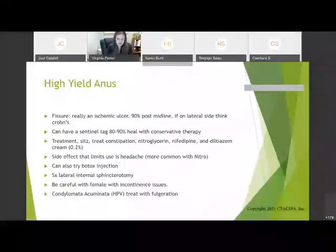Just be careful with the female patient with a lot of childbirth history, because they can have incontinence issues. So you want to try everything you can before you start cutting into their sphincter. Also, HPV, you can treat with fulguration.